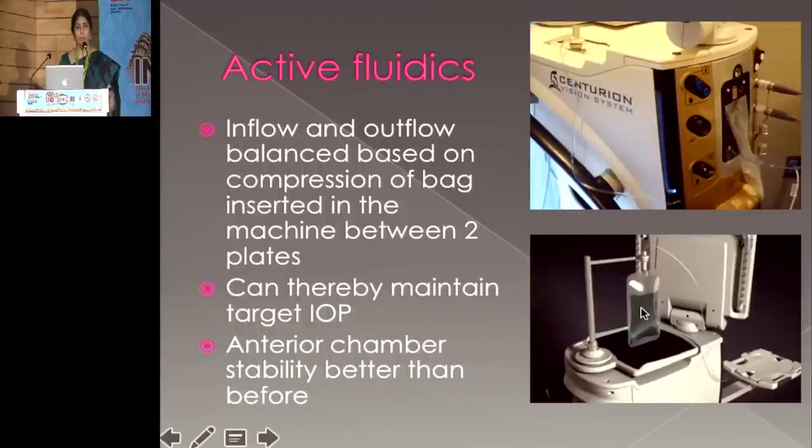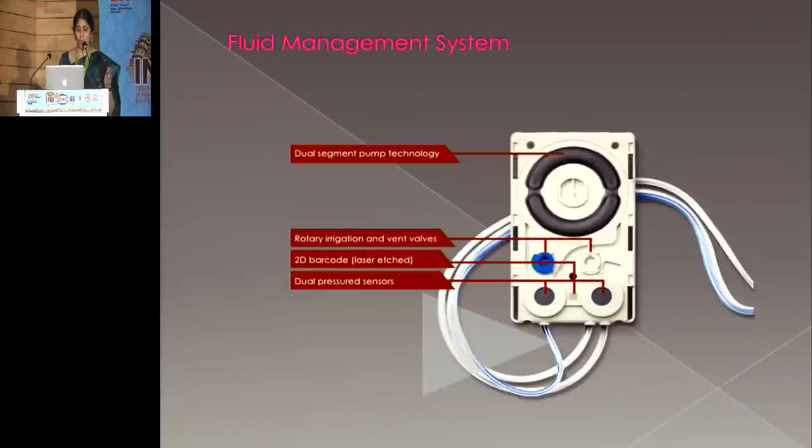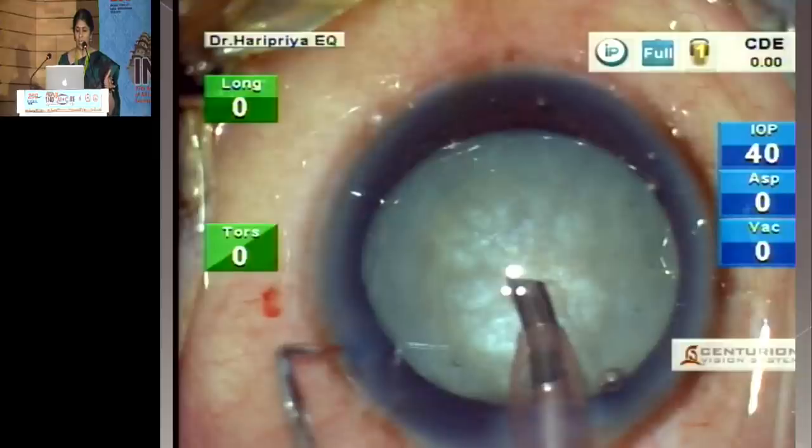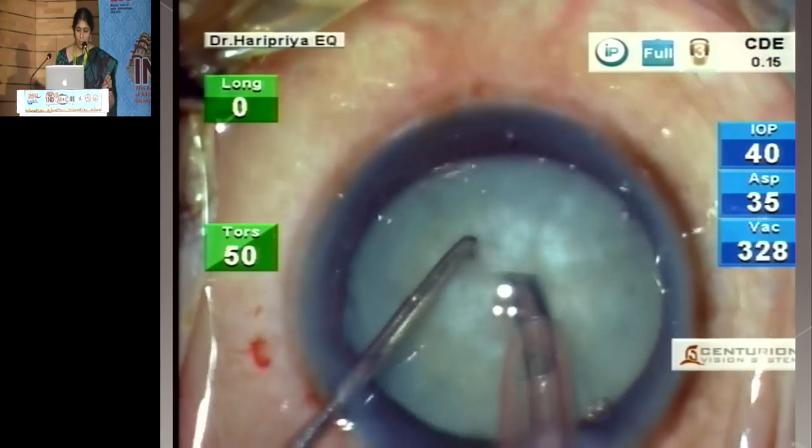Based on this, it ensures that your IOP is close to where you set your target IOP to be. What this does for the surgeon is you have more surgical comfort because you have better chamber stability. You also have some other advantages with this new fluid system. You have dual pump technology, you have two sensors, and even the bore is a little smaller compared to the earlier generation of FMS.